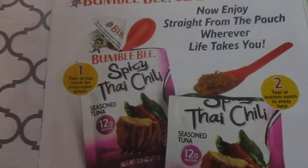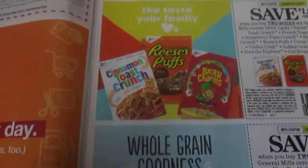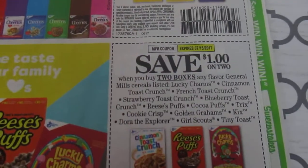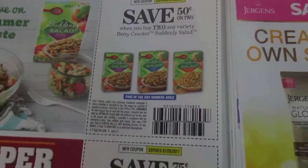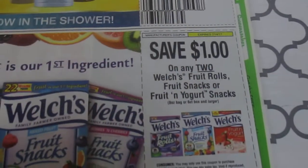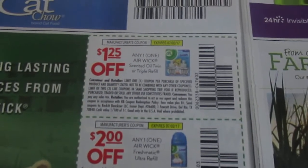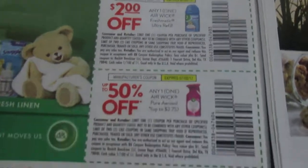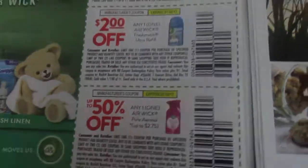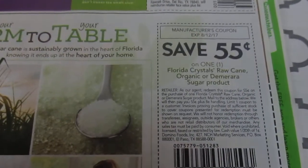Let's do a Smart Source. So we have 75 cents off of two, dollar off of two, dollar off of two, dollar off of two, 50 cents off of two, 50 cents, 75 cents off of three, 50 cents off of two, two off of one, one off of two, $1.50 off one, $1.25 off one, $2 off one, 50% off one, dollar off one, dollar off one, 55 cents off one.